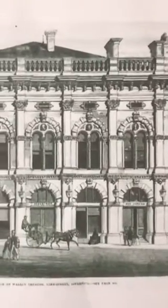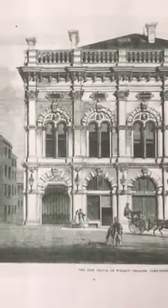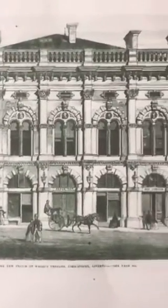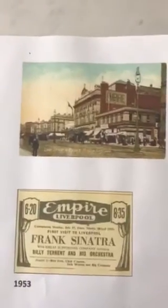Behind it would have been Liverpool's Lime Street Station, being very busy. Lime Street Station was opened in 1836. So this building was built about 30 years after the building of Lime Street Station. So that's 1866.